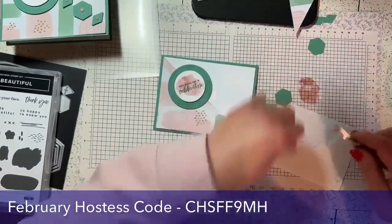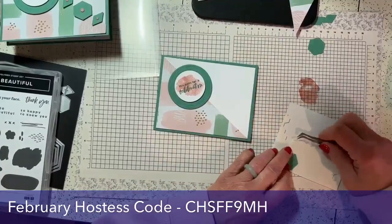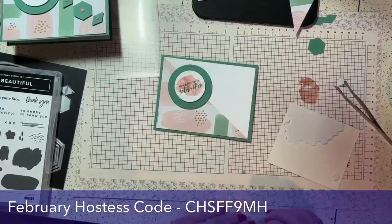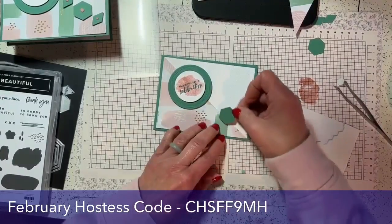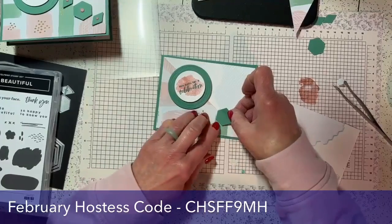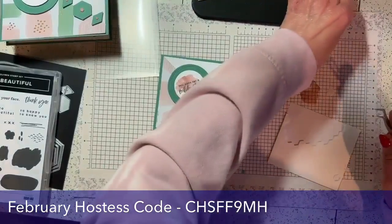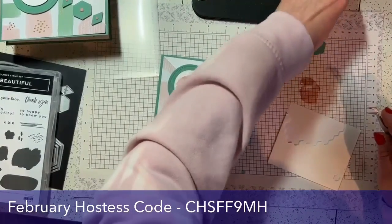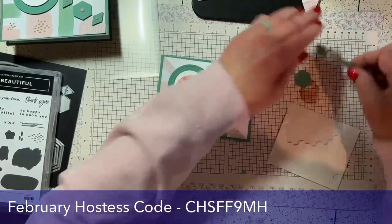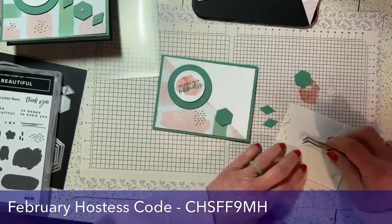Then I have these, and I'm going to use dimensionals on these. Let me see, put this one here. And I'm going to put this one in the middle. I kind of lined it up so that the 2 points there, you can see that it's in the middle. And then I'm going to do the same thing with these. Oh, come on, over here. I know we don't have any, but I'm telling you, I really depend a lot on tweezers.